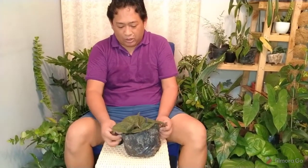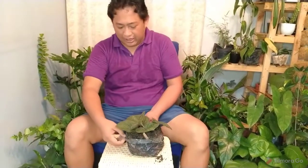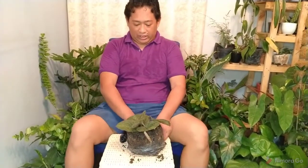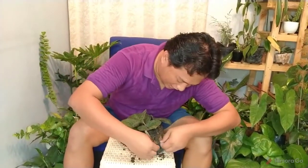Okay. So, I bought this one in some of the local garden. Pero sabi nga nila, medyo rare. Kaya quite expensive nga itong ating plant na to. Pero I think medyo siguro mahirap din siyang i-maintain. At syempre mahirap din siyang alagaan.